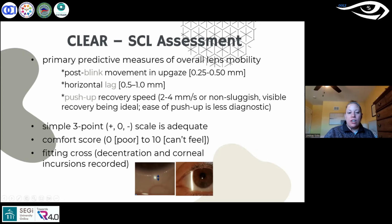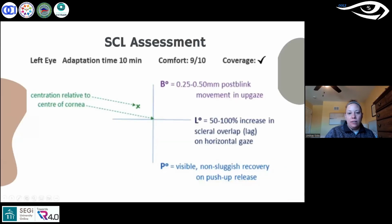They suggest a 3-point scale being, is it doing it, plus, is it not doing it, minus, or is it just normal, 0? They combine those 3 factors, their scale of 3 points, with a comfort score on 0 to 10, and then what the centration is. And that's their method for soft lens assessment. I'll draw it out for you here in a little graph.